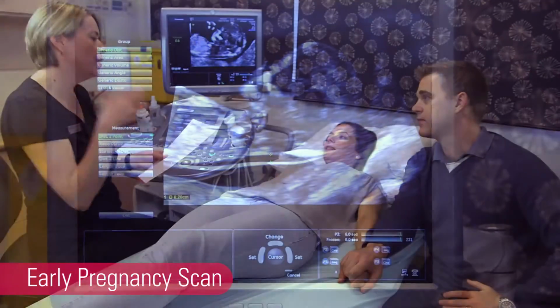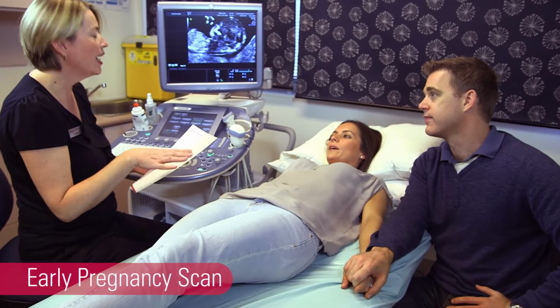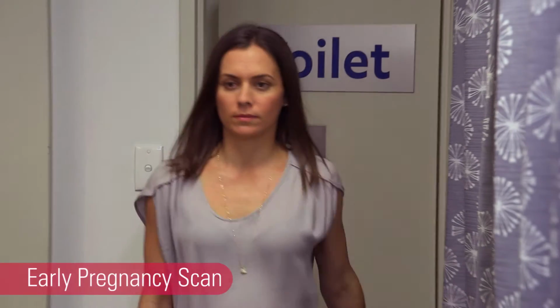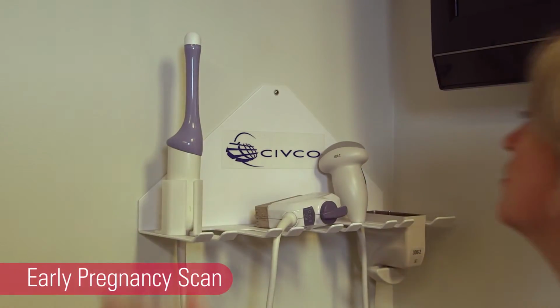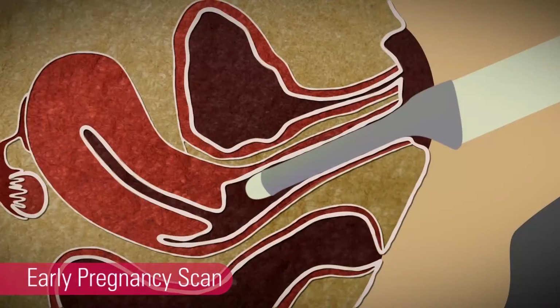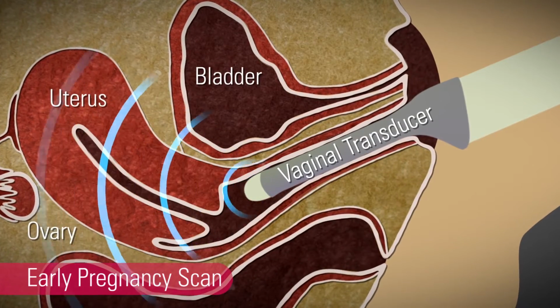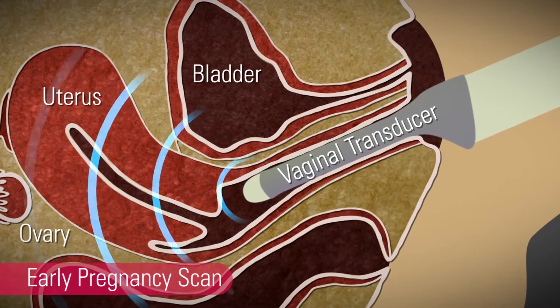If an internal or transvaginal ultrasound needs to be done, your sonographer will ask you to empty your bladder before they do this part of the scan. Having this type of scan is useful as the ultrasound transducer is placed internally via the vagina, so the sonographer can position it closer to your baby.